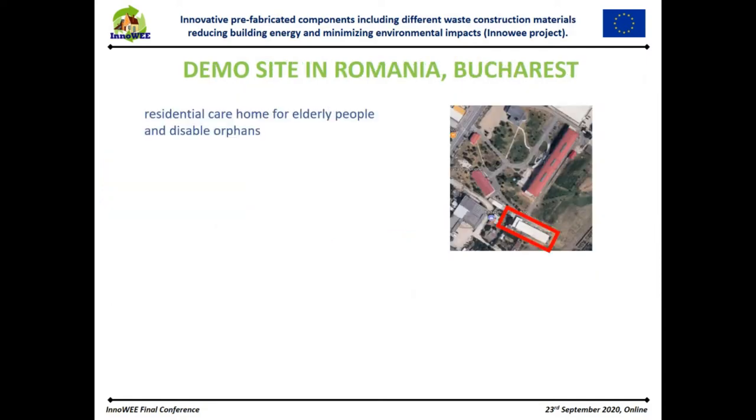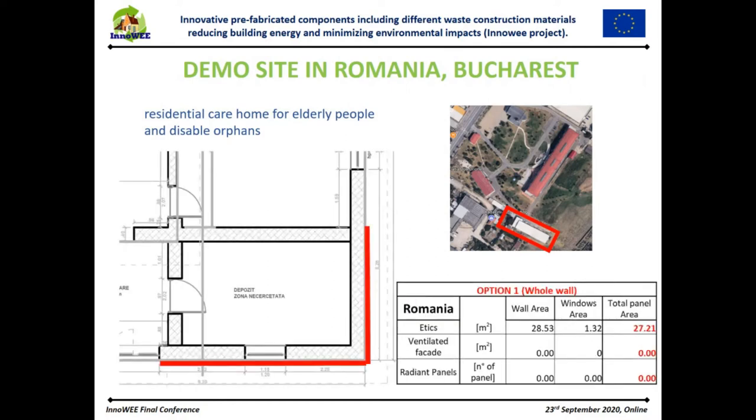The third one is a residential care home for elderly people and disabled orphans. You can see in the picture the principal building is the big one with the red roof, but we intervened in the one highlighted in red, which is a warehouse. Here we have installed the ethics solution in two different adjacent walls.